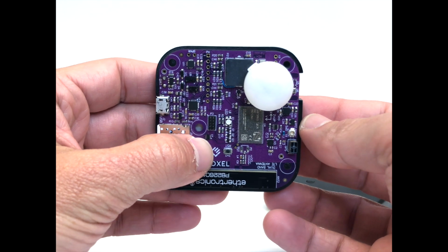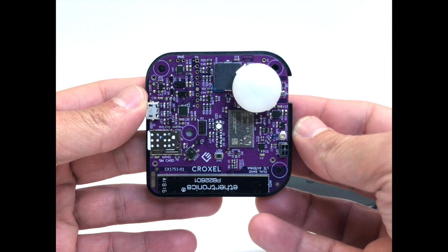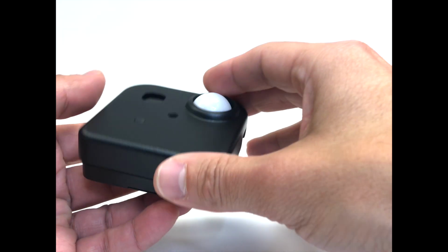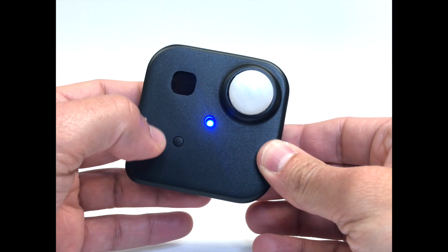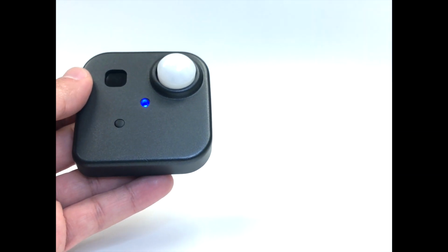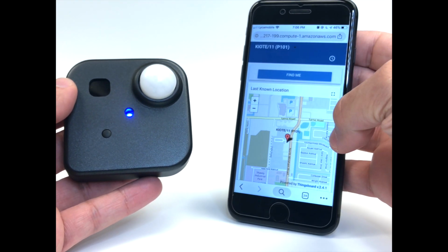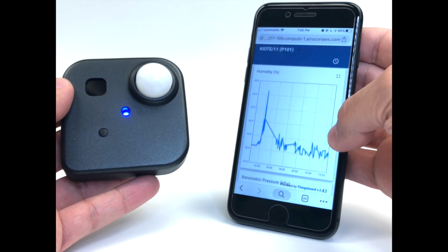A long press of the user button to wake up, connects to the cellular IoT network and starts reporting immediately. A short button press will cycle through the different reporting interval rates. A quick look at the cloud-hosted dashboard in a mobile device, and we can try the Find Me button to show we can control GPIO outputs remotely in real time.